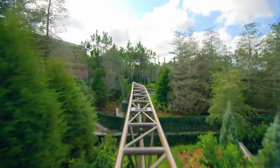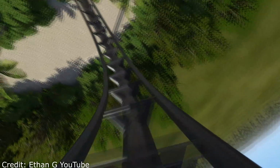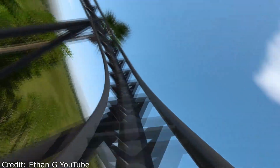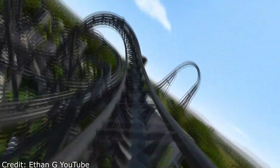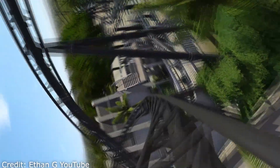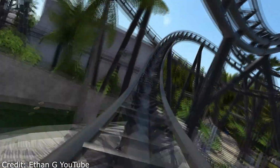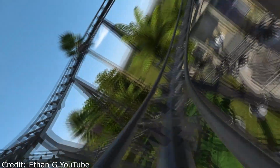Now, this ride does actually look as if it's going to have 2 LSM launches. As I say, it's got Intamin's brand new track design, which is very different to some of the older coasters that Intamin have made, but I'm sure it's going to lead to a much smoother, more enjoyable ride experience. I mean, Intamin coasters are generally very smooth anyway, but this new track is making it even smoother than what it was before, if that's even possible.